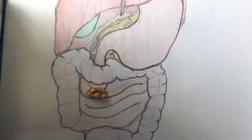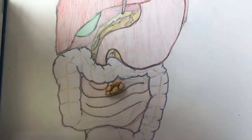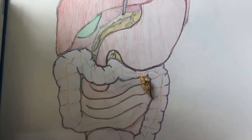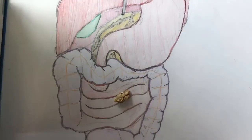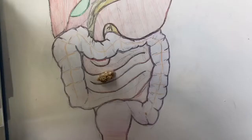Small intestine. The walls of the small intestine contain finger-like projections called villi. Singular, villus. A villus has an outer layer of columnar epithelial cells, and each of these cells has thousands of microscopic extensions called microvilli. Within the villus, lacteals absorb fatty acids and glycerol digested from fats, and blood capillaries absorb sugars and amino acids.